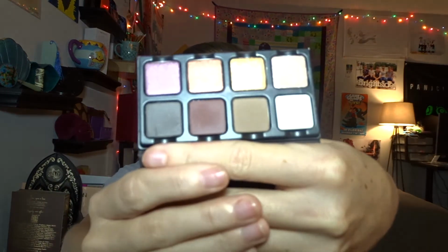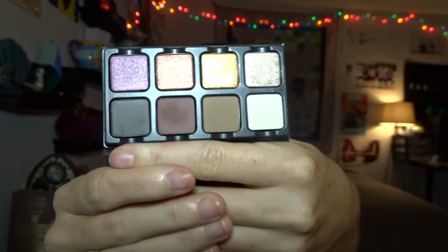But I don't know. The second option is my smallest palette. So this is the Viseart Petite Pro Volume 1. This is the first one. And this is what it looks like. I'm sure a lot of you have seen this.